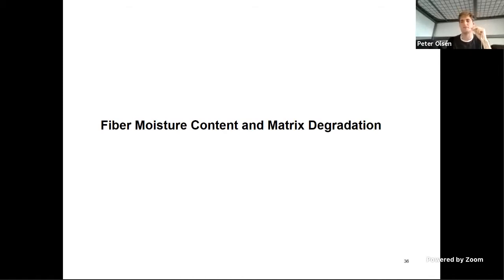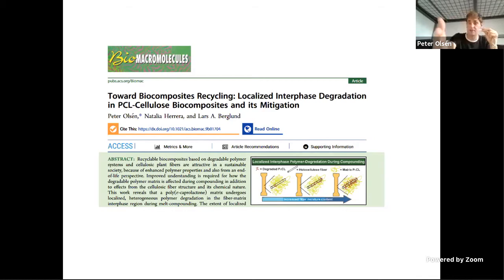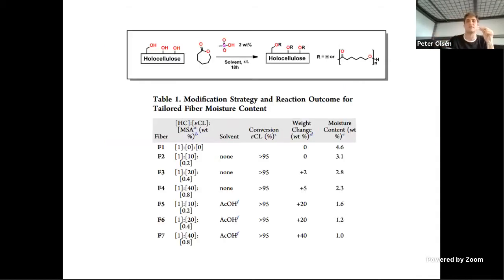So then we go into some of the properties of these modified fibers. My former supervisor is Professor Ann-Kristin Albertsson, and of course, being trained by her, I think a lot about the degradation behavior of our materials and what will be the end in a sense. What was very beautiful here with the different modification strategies that we developed, where we either use no solvent at all or acetic acid, is that we could tailor the moisture content within the fiber. So a question we proposed along these lines was, does the residual moisture within the fibers create any form of degradation during processing? So in this case, we were looking at biocomposites formed by caprolactone modified fibers compounded together with PCL.